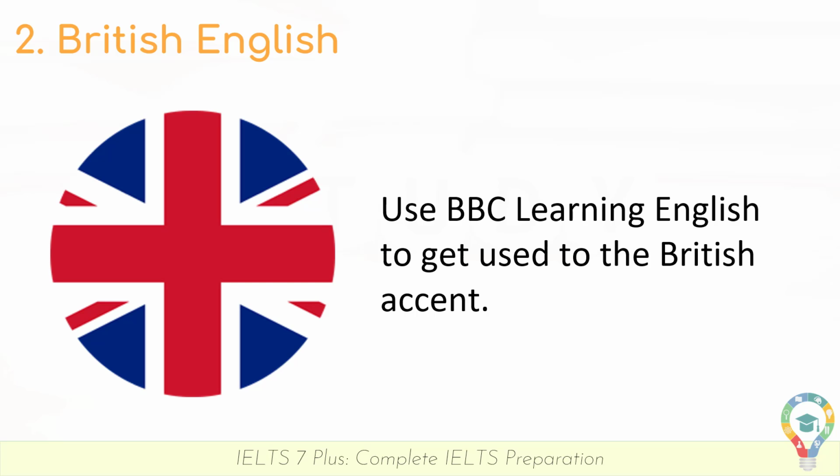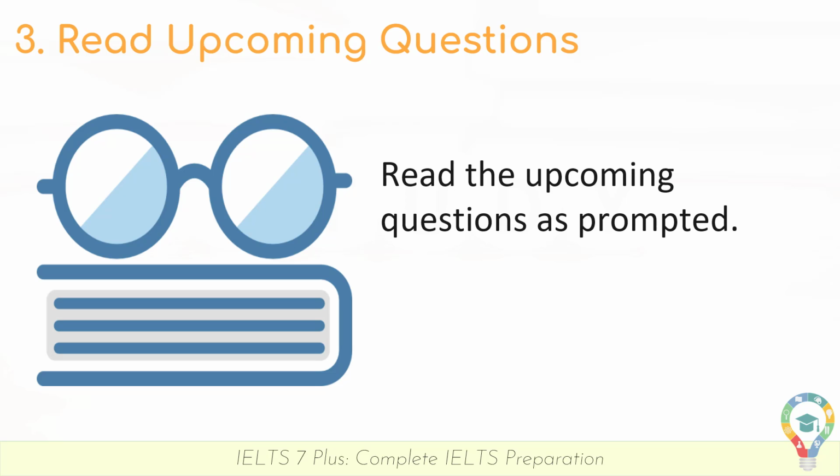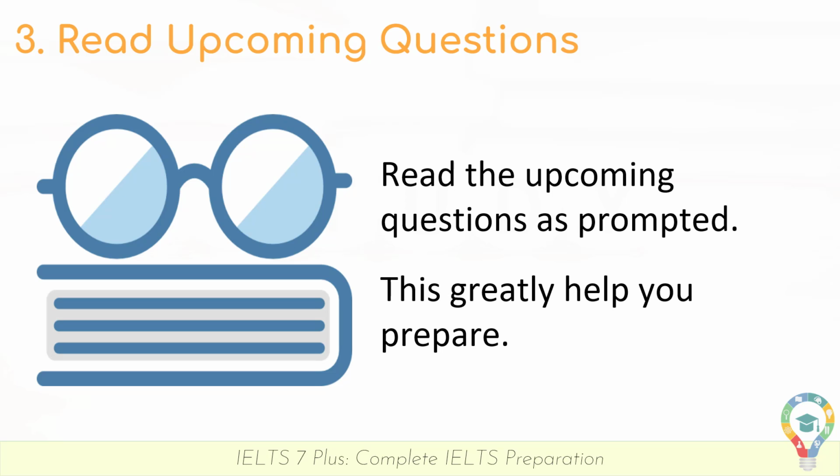Now on to top tip number 3, which is to read the upcoming questions. In the IELTS listening test, you'll be prompted in the audio to read some of the upcoming questions. One common mistake that students make is not doing this and reading back the answers that they have already completed. By reading the upcoming questions, it will help you predict what you need to listen for. Once again, the audio will give you a short amount of time to pause and read the upcoming questions, and I highly advise you do this.